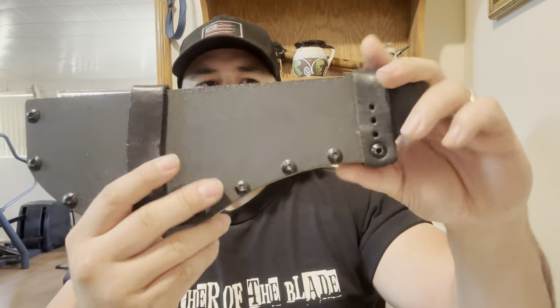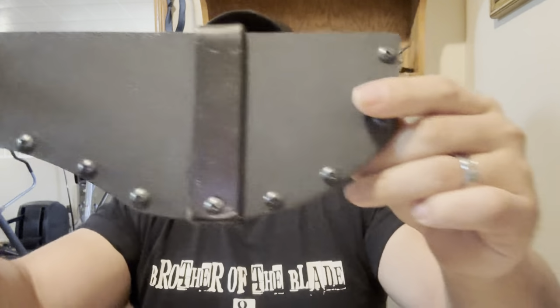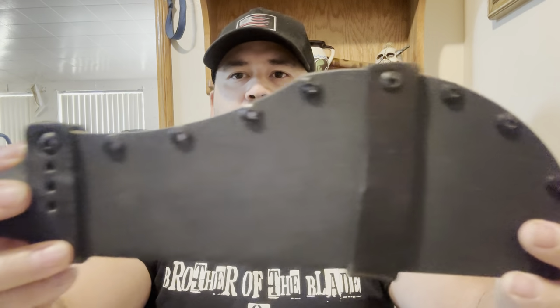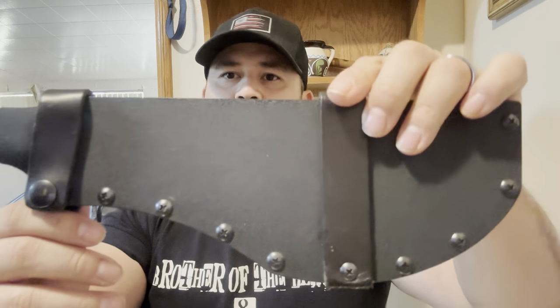Slides in from the top. Awesome sheath. Even the riveting looks nice and tight. Just quality. It has these leather straps that go over to buckle it in. Just beautiful. All right, let's get on to the blade.